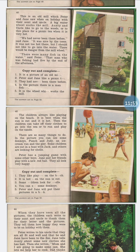"We had never been there before," said Jane. "It was nice by the trees. It was not too hot there, but I should not like to go into the water. There would be danger from the mill wheel." "There were many fish in the water," said Peter. "That man who was fishing had 5 by the end of the afternoon."